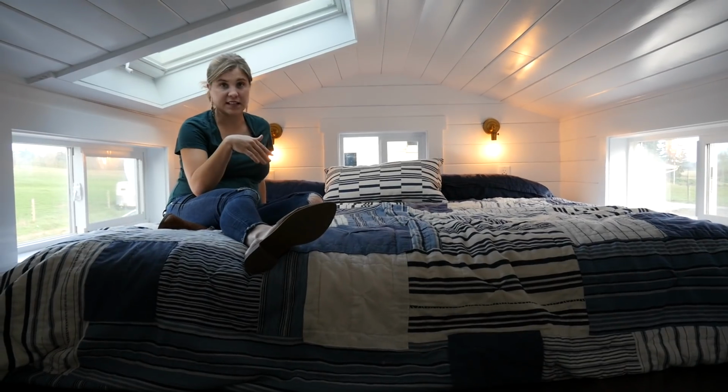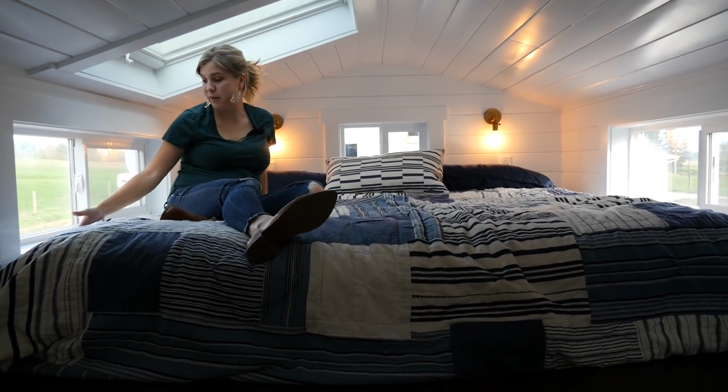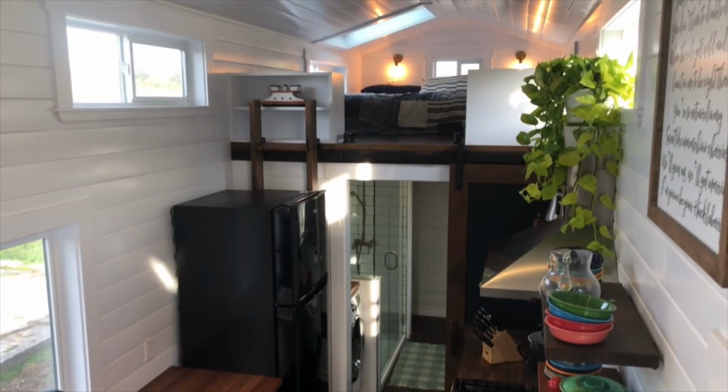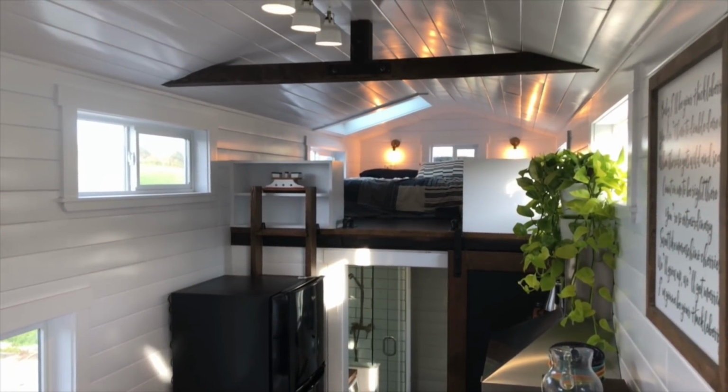This is a king-size bed here, and as you can see, there's still a little bit of space on each side of the bed. What we love is the skylights. We love that the windows let some airflow up here. I think each loft has 8 outlets, which is a huge perk of this house. We're never vying for outlet space.